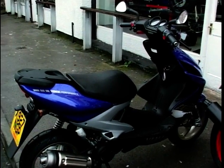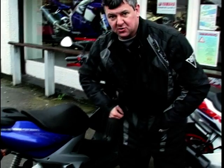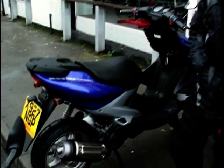Although, I must admit, this is a 100cc Aerox from Yamaha, and it does indicate performance. Well, I wonder whether it does perform. Well, I'm going to borrow it for just a couple of days, and I'll report back to you and let you know whether it performs or not.